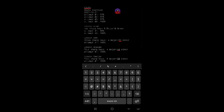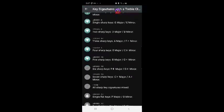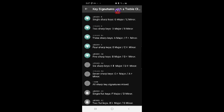So 1, 2, 3, 4, 5. Okay, that's it for today. Tomorrow we'll do our daily exercises and six sharp keys, F sharp major and D sharp minor.